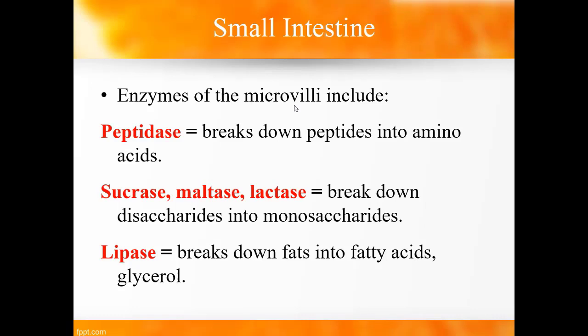All right, you will find several enzymes that are found within the small intestine. You should be able to match what they do. The first one, peptidase. This is what will break down peptides into individual amino acids.